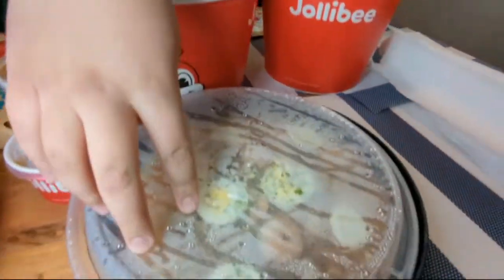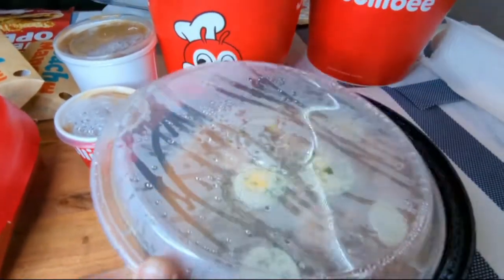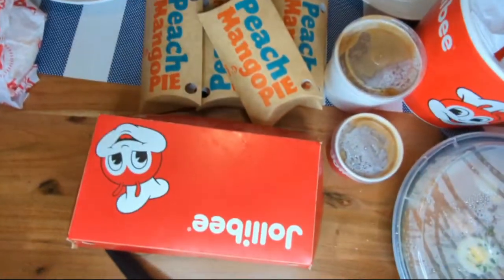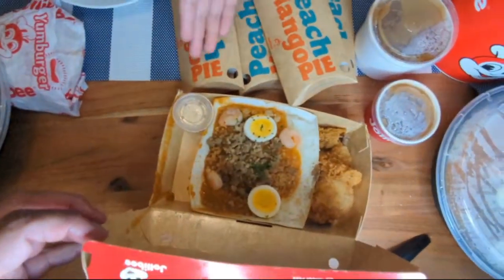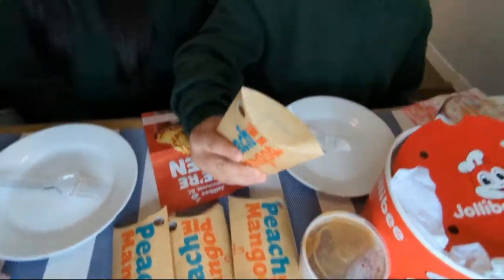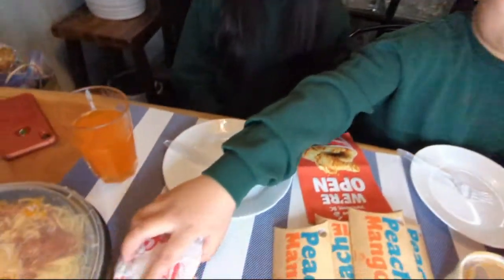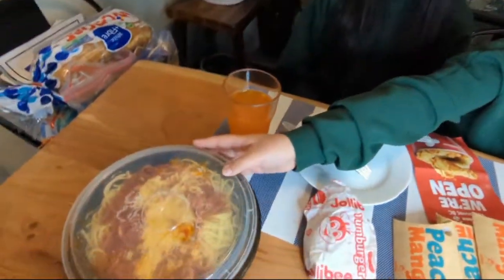Spicy. We also have a lavok, which is really appetizing. We also have this, but it's just a lavok with some chicken joy. And this gravy right here. We also have the peach mango pie, and it's really good. Then we have the hamburger, and then we have spaghetti.